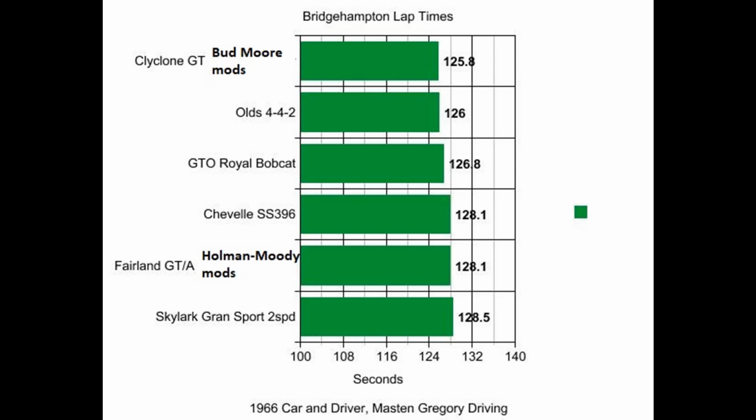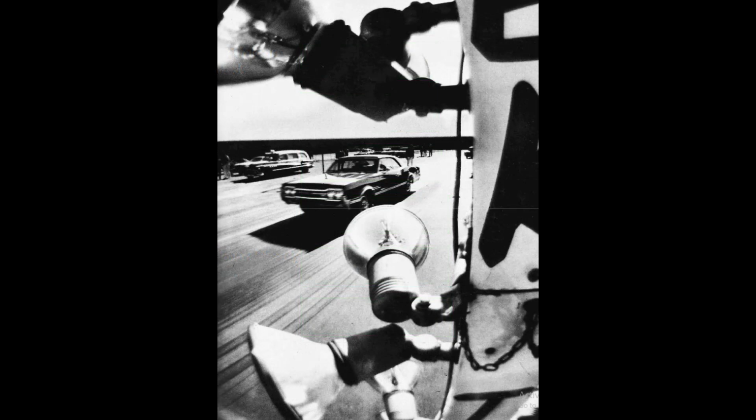This article is a perfect example of why you can't just look at the specs at the end. If you did, you would think that the Cyclone GT will clobber an SS 396 in the quarter mile and at the track, but that's just not the case. The real story is quite a bit more complex.